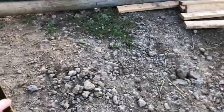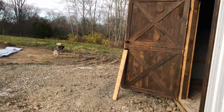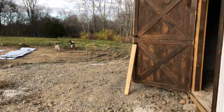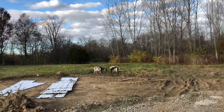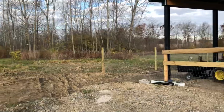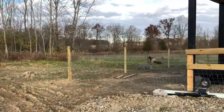But next, I'm gonna feed Howie. So, anyways, how about we go see how the alpacas are doing? Everything that I'm seeing firsthand. Oh, they're over here. Let's show them out. Okay.